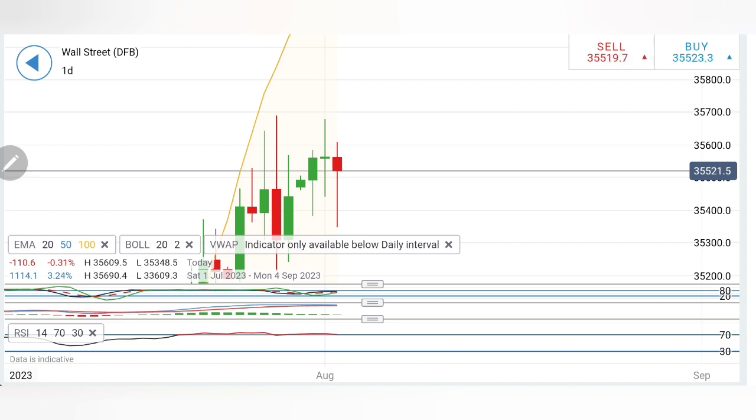If it breaks beyond 700, sky is the limit. You should close your eyes, stay long on Dow Jones. It is going to hit 36,000 also, and hence you should be trading with caution till 35,700. On the downside, 35,300, 200 is the zone where it is going to get maximum resistance. Beyond that, we are looking forward to a sharp drop. Take your positions accordingly. Trade with a stop loss, trade with a trailing stop loss.